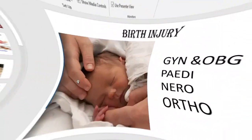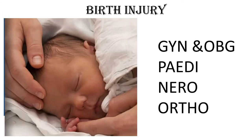Today we are going to discuss a special topic called birth injury. Birth injury is very important because it's not a one-man show. We need gynae and obs people, we need pediatrics, we need neuro, and as we are orthopedicians, all the above members are very helpful sometimes in dealing with birth injury.